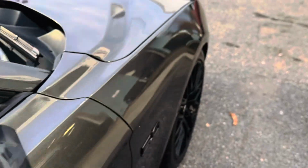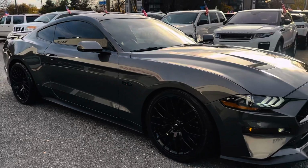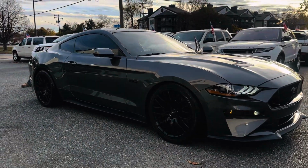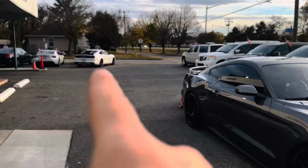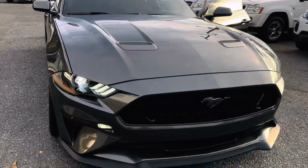Blind spot, both sides. Yeah. One gorgeous Mustang, and we have the white one right there. 2015 50-year anniversary.